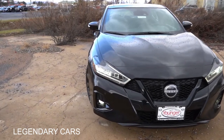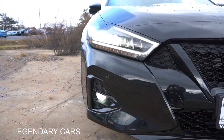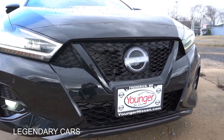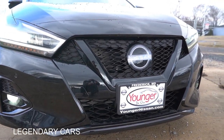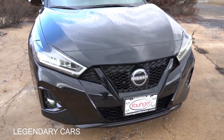And of course, you guys can probably see below those headlights, we do have LED fog lights, which actually come standard on every single trim level across the board. So that is a big win as well for the Maxima, but very aggressive, very stealth-like looking front end on our SR trim that we have with us here today. But anyways, that pretty much rounds out the front end. Let's now go ahead and make our way to the side of this one.